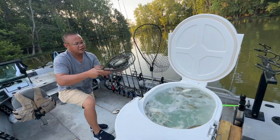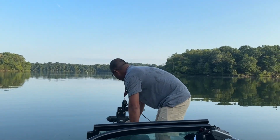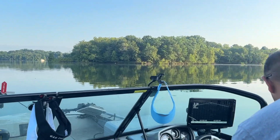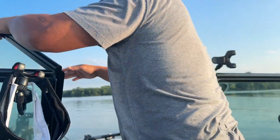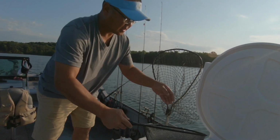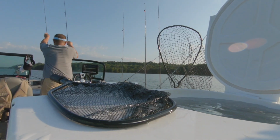All right, 30, 40 minutes into the trip, we've got a nice bait bucket full of bait, and off to the main lake we go. One of the good things about booking a trip with a fishing guide is a lot of times they do all the work. You pay for the trip, they catch the bait, they bait your rod. So you just sit back and wait for a fish to bite, and it didn't take too long.